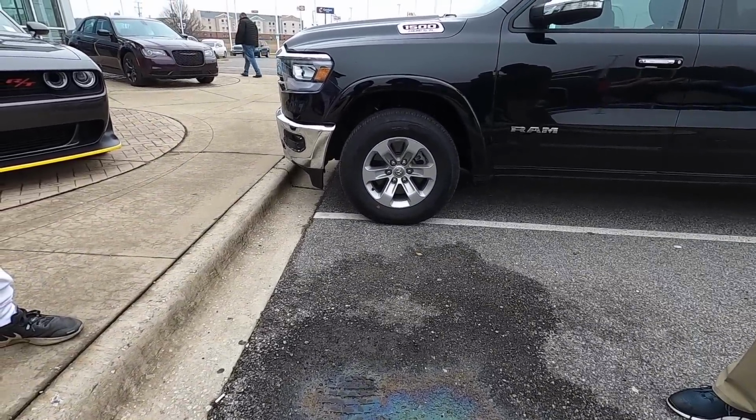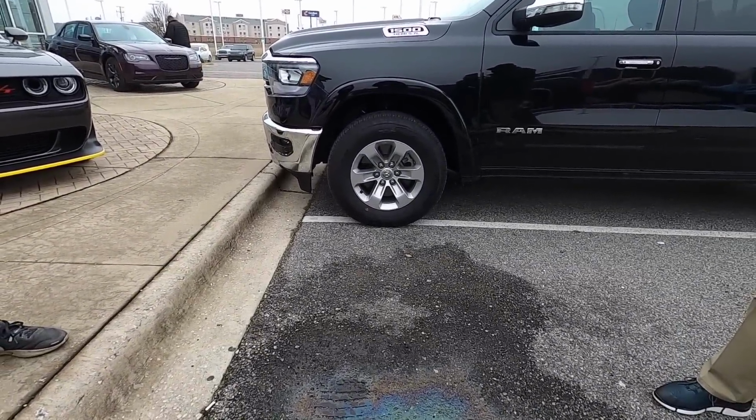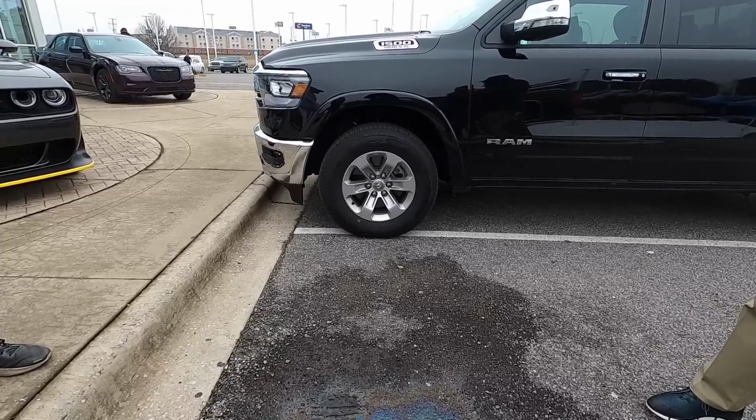We're real simple here. And I believe that Ram has changed the game of the name on these new trucks, to be honest with you.